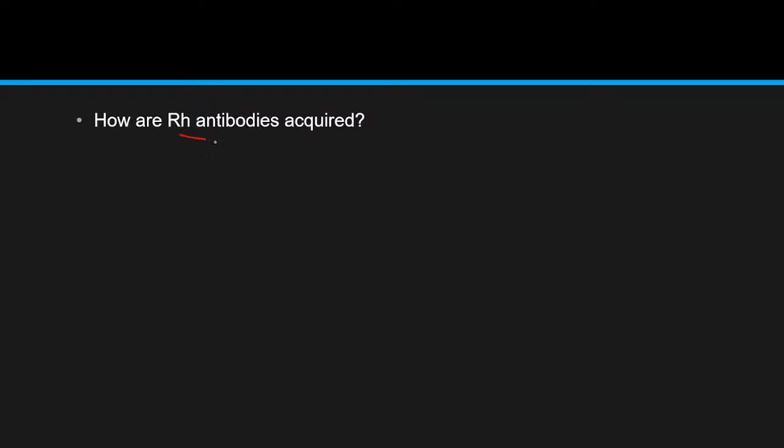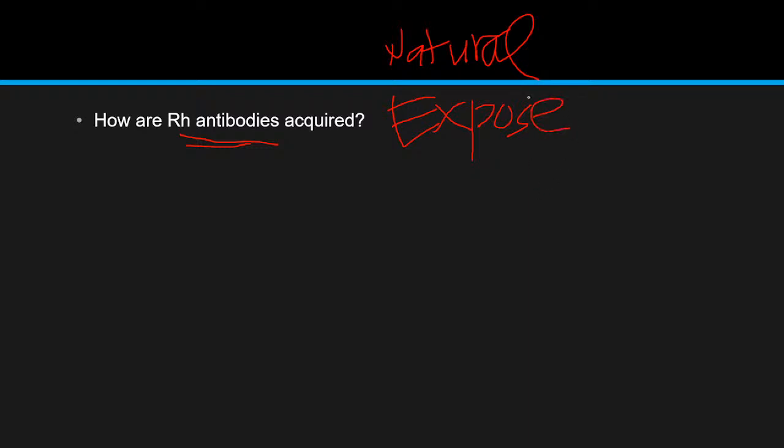Now, how do we acquire RH antibodies? From our discussion earlier, is it naturally occurring, like the ABO blood group system, or do you need to be exposed first, given the effects of HDFN and hemolytic transfusion reactions? I gave you choices, right? Is it naturally occurring or do you need to be exposed?